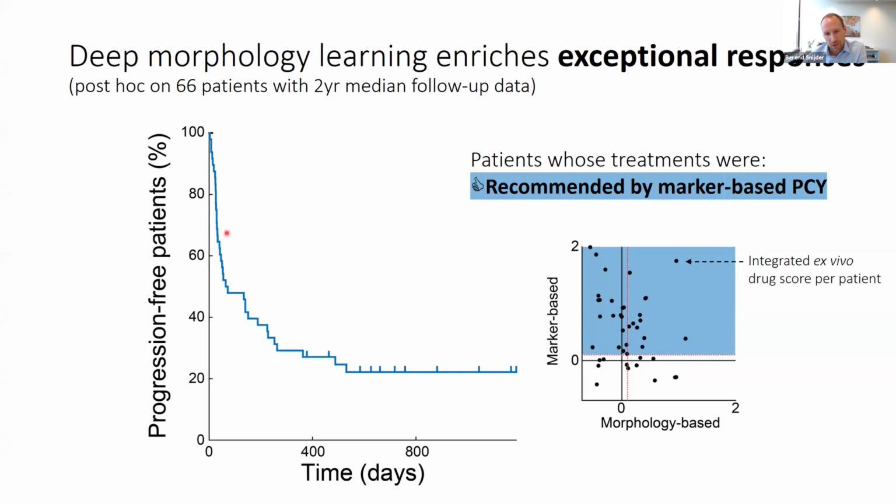So this is our reference curve. This is how well the patients did on marker-based, immunofluorescence-based treatment recommendations that we just published. And you see that compared to prior treatment, this was the big improvement, and these are exceptional responders. But this scatter plot here shows immunofluorescence support for the treatment versus our deep morphology learning support. And you see that this isn't perfectly correlated, so there's some disagreement.